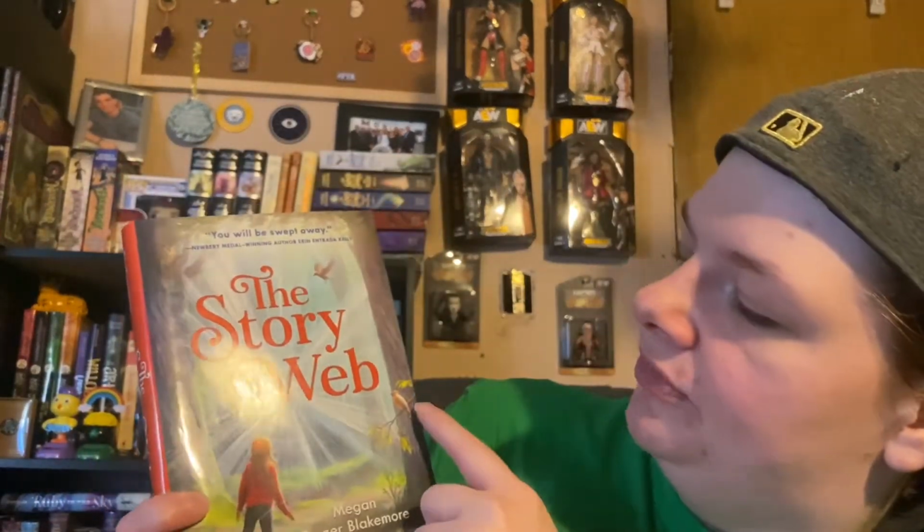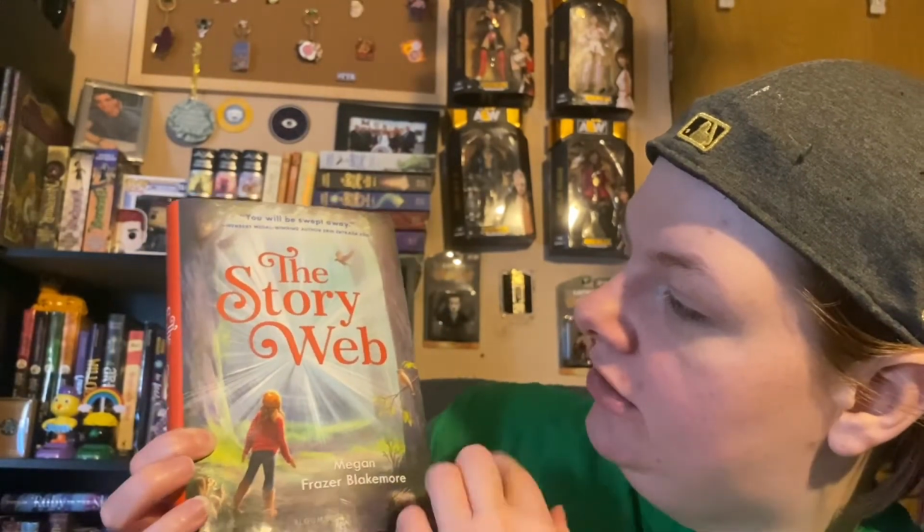Next, we have The Story Web by Megan Fraser Blakemore. And the reason I chose this cover is because we have a bird here and here. She looks like she's wearing rain boots, and it looks like the forest is starting to get green. She's wearing a sweatshirt and a beanie on her head, which makes me think it could be early spring. She has rain boots on in case it rains and the ground gets muddy, but it's not quite warm yet because winter is only just ending. And yeah, those are some very strong spring vibes.